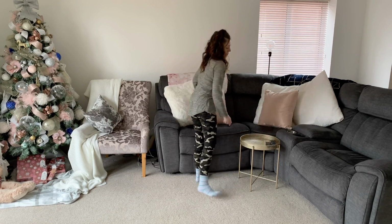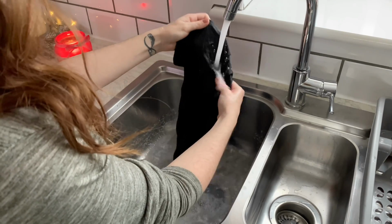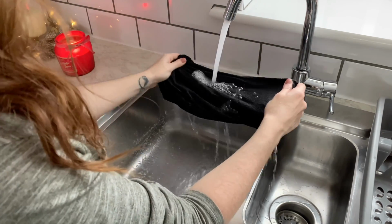So once I've finished hoovering up all the hay, I'm going to go back and rinse off the face mask just so I can get that hung up to dry.